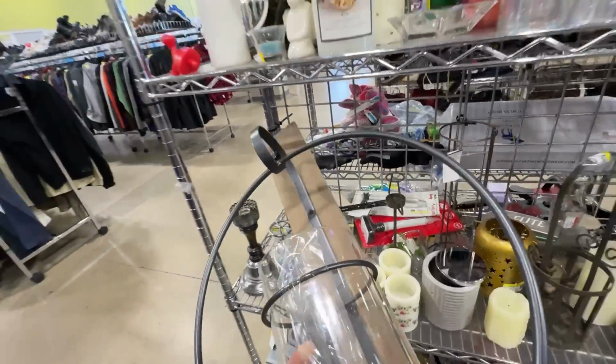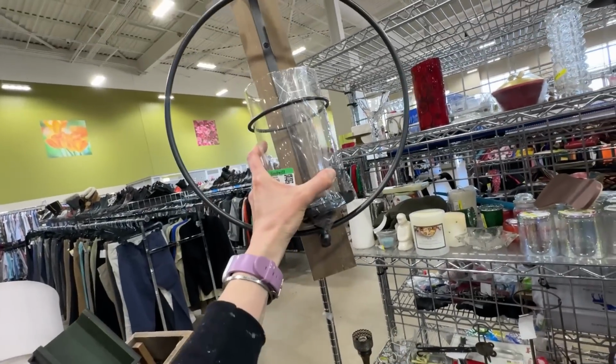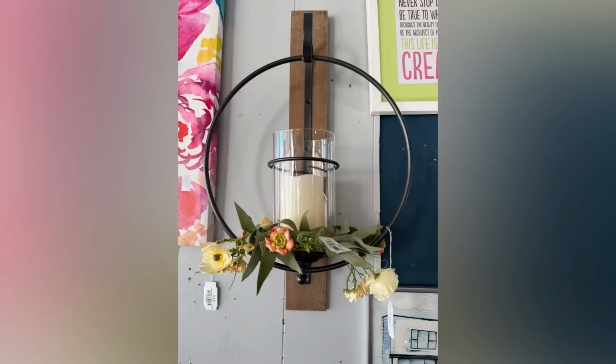I'm inching toward the checkout, but I do need to find some room for this in my cart. This is very cool to me. And I added more greenery and a candle. Check it out.